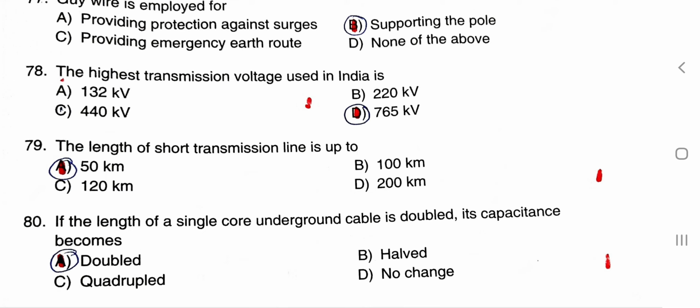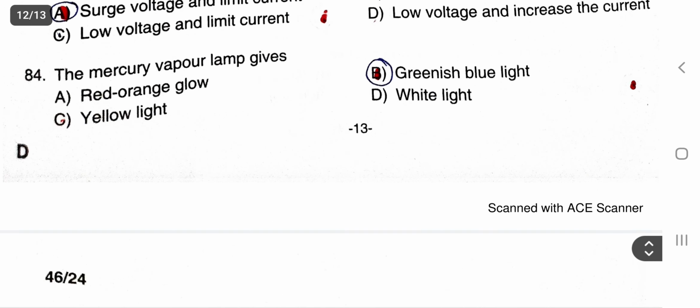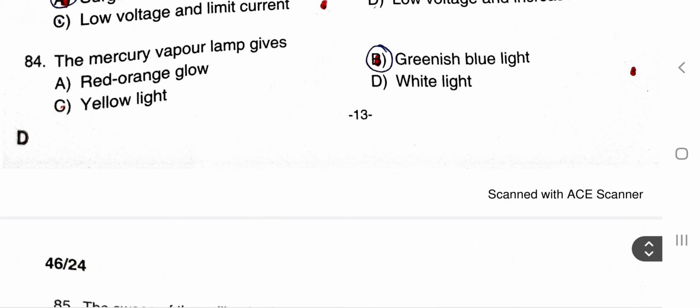80. If the length of a single core underground cable is doubled, its capacitance becomes, answer is option A, doubled. 81. The unit of lamp efficiency is, answer is option C, lumen per watt. 82. If the distance between the surface and the light source is doubled, illumination of the surface becomes, answer is option D, 1/4. 83. The function of chalk in fluorescent tube light is, answer is option A, surge voltage and limit current. 84. The mercury vapor lamp gives, answer option B, greenish blue light.